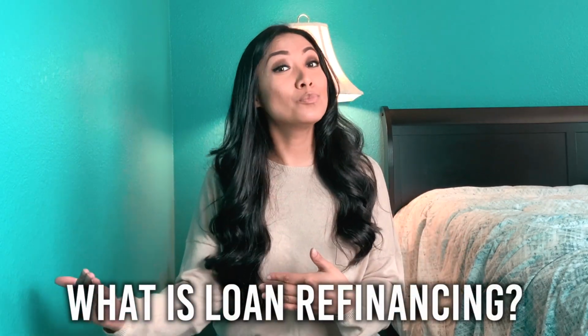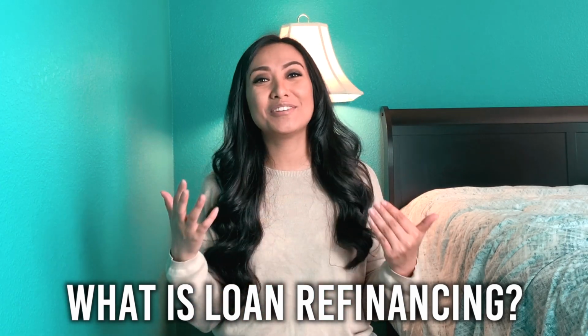Alright, so before we get into exactly why student loan refinancing is helpful, let's talk about what refinancing actually is. Refinancing in general is just the act of taking your current debt obligations and replacing it with a new loan with new terms. Overall, the whole point is to have better and more favorable terms when you do make that switch.